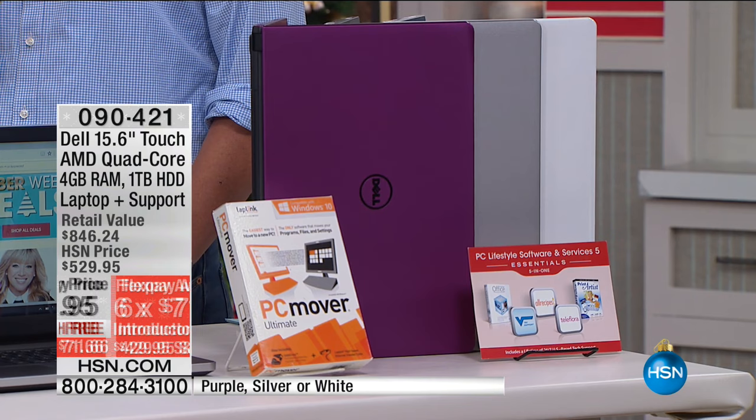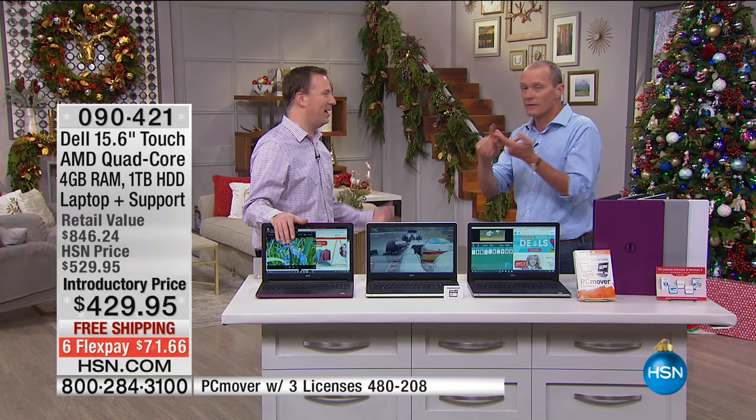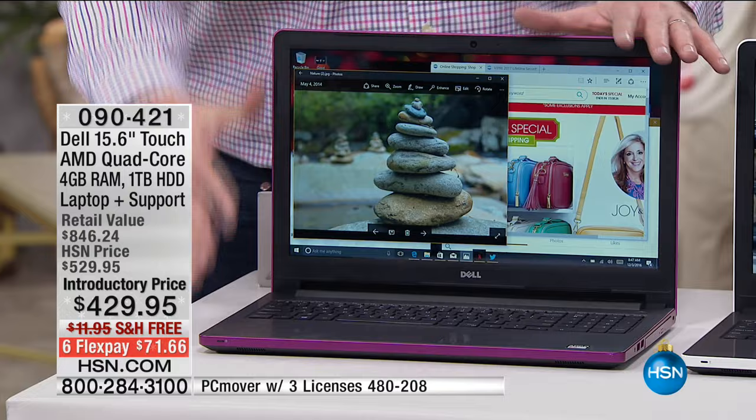$71.66 for a fully featured quad core Dell. 4 gigs of RAM, one terabyte, still with a CD drive, still with the DVD drive. Well, this is a crazy Black Friday price. And a graphics card. The video card in here, the Radeon R2 video card from AMD, phenomenal. The colors that you're getting today, amazing, because normally you just get black. We're giving you so many colors.